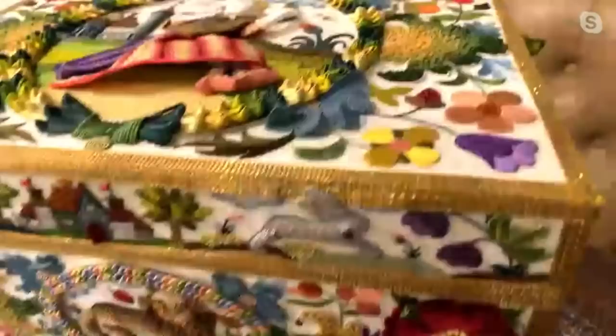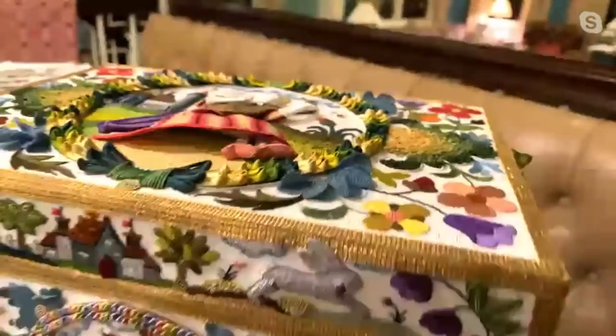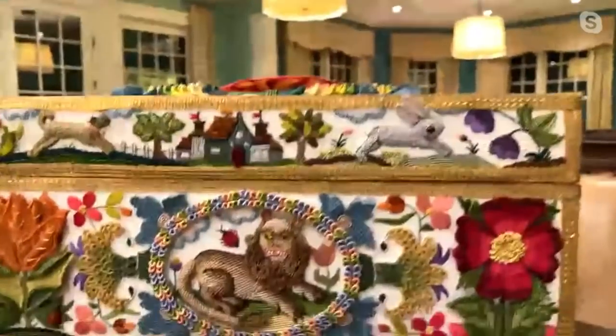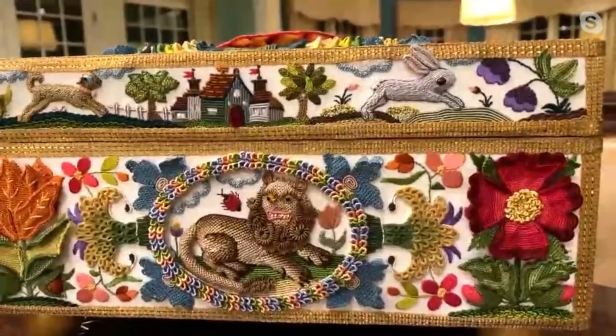So I'm not sure how close I can get into there. Actually, if you pop up a photograph, let's see here. I think photograph number 3. All right.